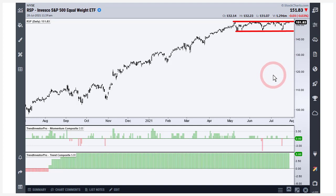So if we can get mid caps and equal weights to break out, that would be positive for small caps. I would expect them to follow, and that would be bullish. But if they fail here and they break support, like RSP, if it breaks support, that would signal that we're probably moving into corrective mode.